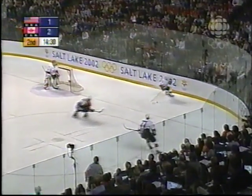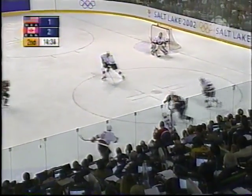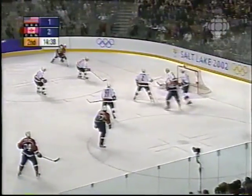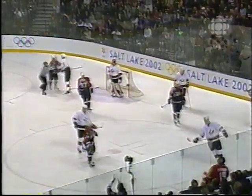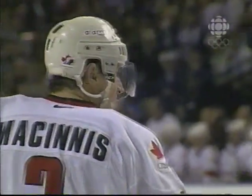Makes sure it's in for the USA and comes in looking for it. Chelios is pinching in too. Canada trying to clear now, but it's Young getting set. Young, backhand shot right on. It's going to be a penalty to Canada when the play stops. It stops now. Interference is the call, and the USA will go on the power play.